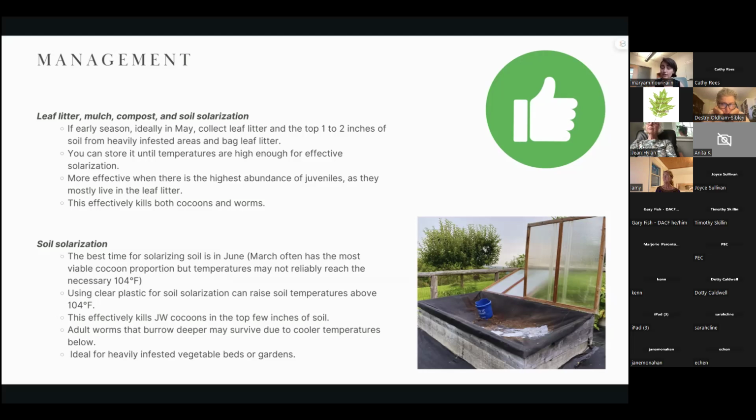Also, most of the cocoons are on top of the soil, in the top 1 to 2 inches. So you could even collect that area and solarize that too, bag those. Of course, it's really tough to do that for a large area, but since they are super patchy, maybe you can find the patches that have a really high abundance and just do this practice in those areas.